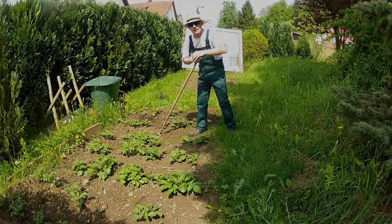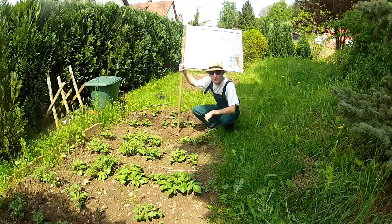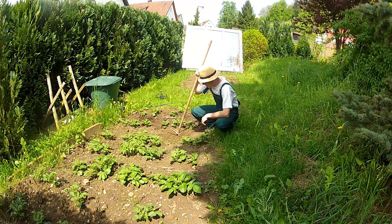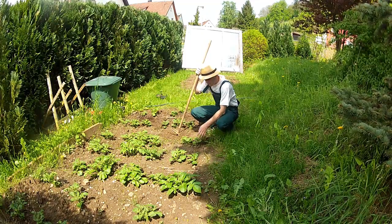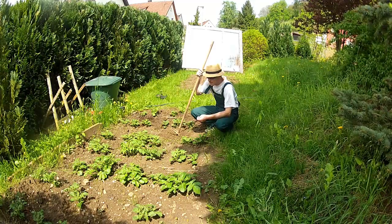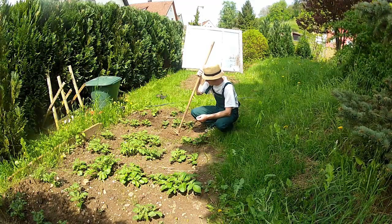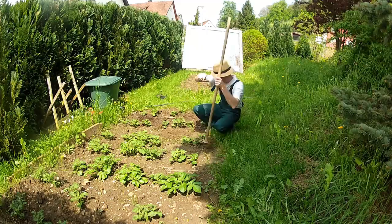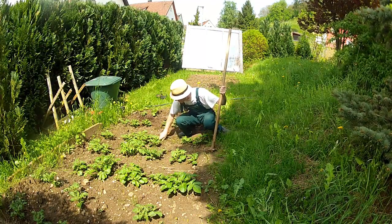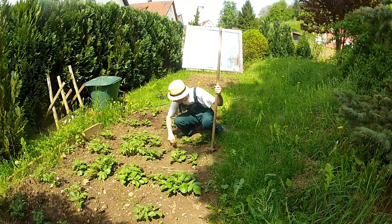So, here we are doing a bit of potato maintenance, and because everything started off quite late this year, it's coming now with seems like an extra portion of vim and vigour. And these potatoes are just thrusting out of the ground here.